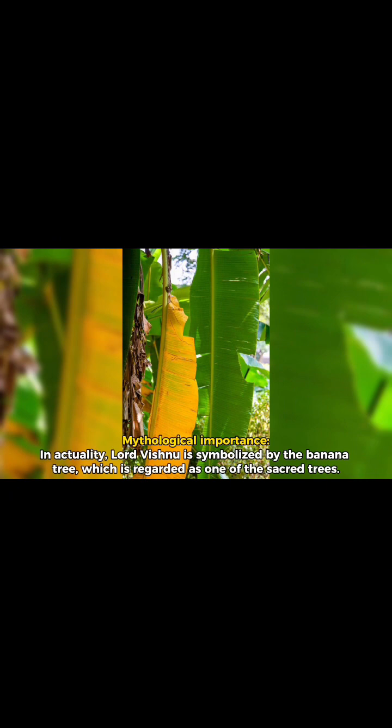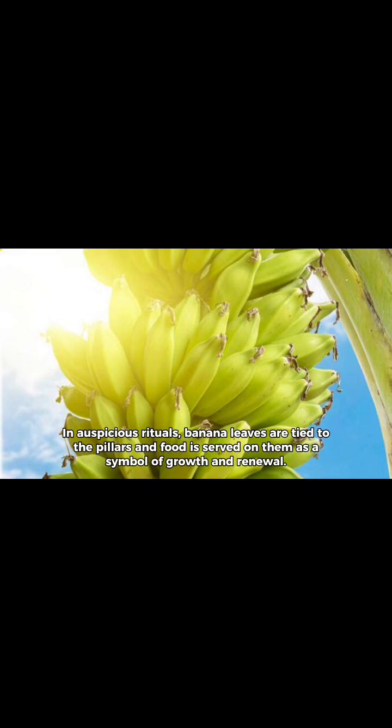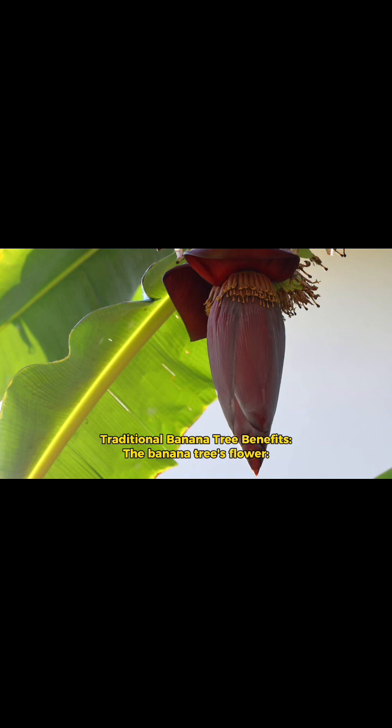Mythological importance. In actuality, Lord Vishnu is symbolized by the banana tree, which is regarded as one of the sacred trees. In auspicious rituals, banana leaves are tied to the pillars and food is served on them as a symbol of growth and renewal. The entire plant, including the stem, blossom, and leaves, is a source of therapeutic benefits, including the banana.